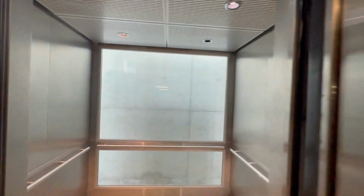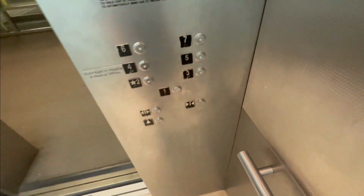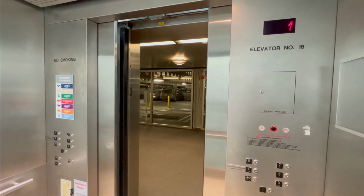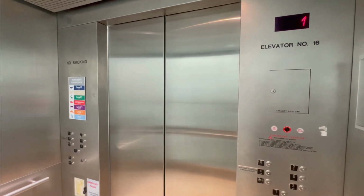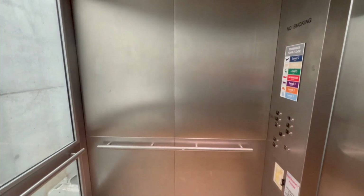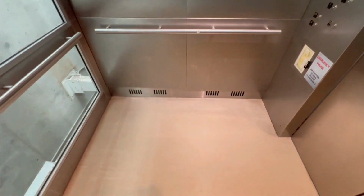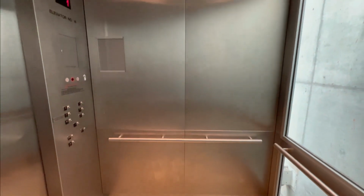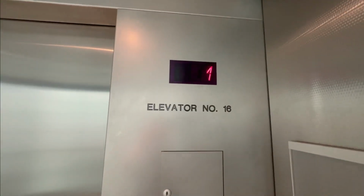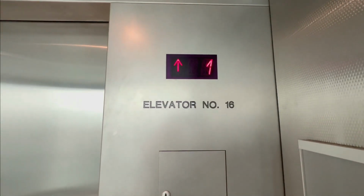Got this elevator right here. Close the door, we'll get a quick cab view. Basic but very nice for a parking garage elevator. This one has a buzzing light. This one's gonna park now.